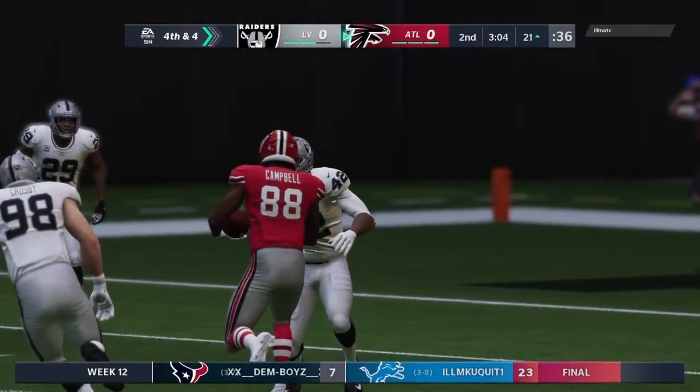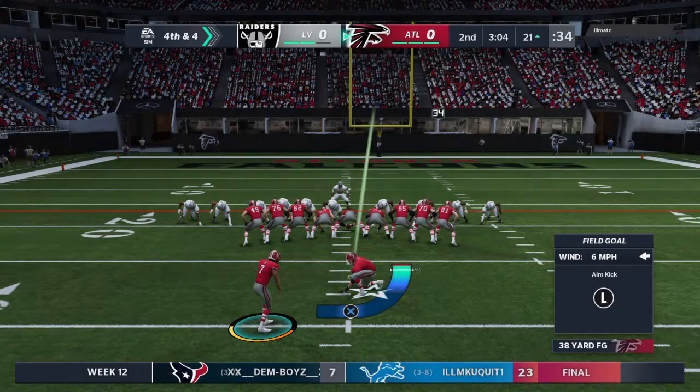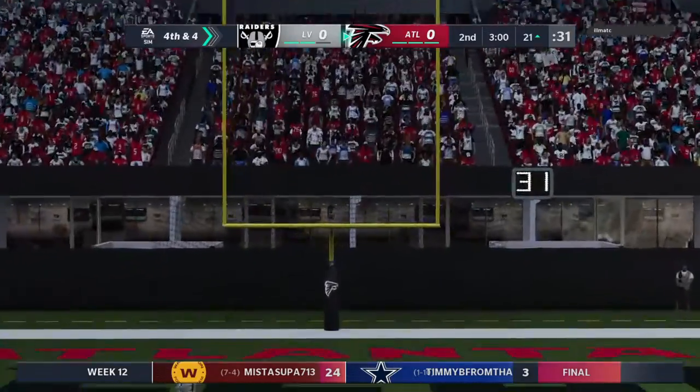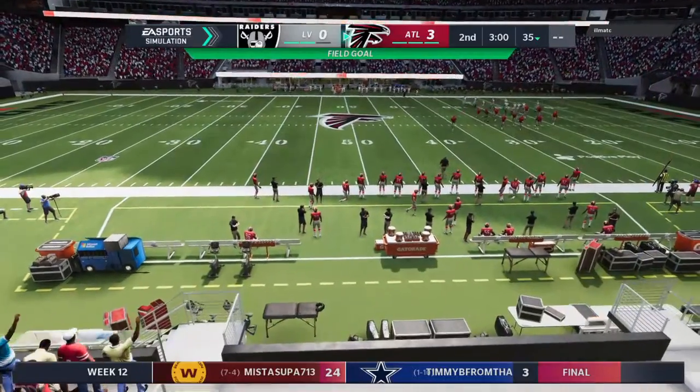That's an excellent play by the defender. He diagnosed that one, closed quickly, and helped force the incompletion. For the Falcons, a field goal, a 38-yard attempt. And his kick is good. And the Falcons are out to a 3-0 advantage.